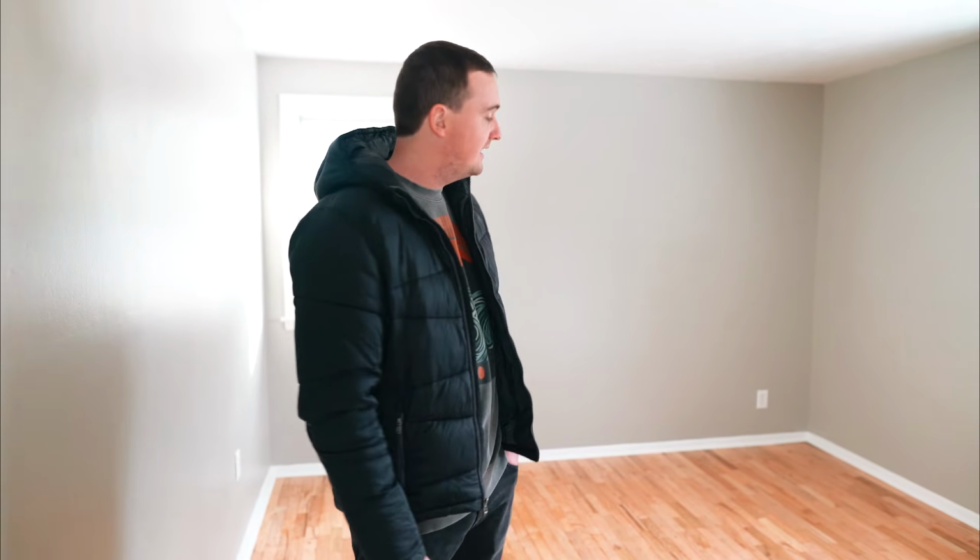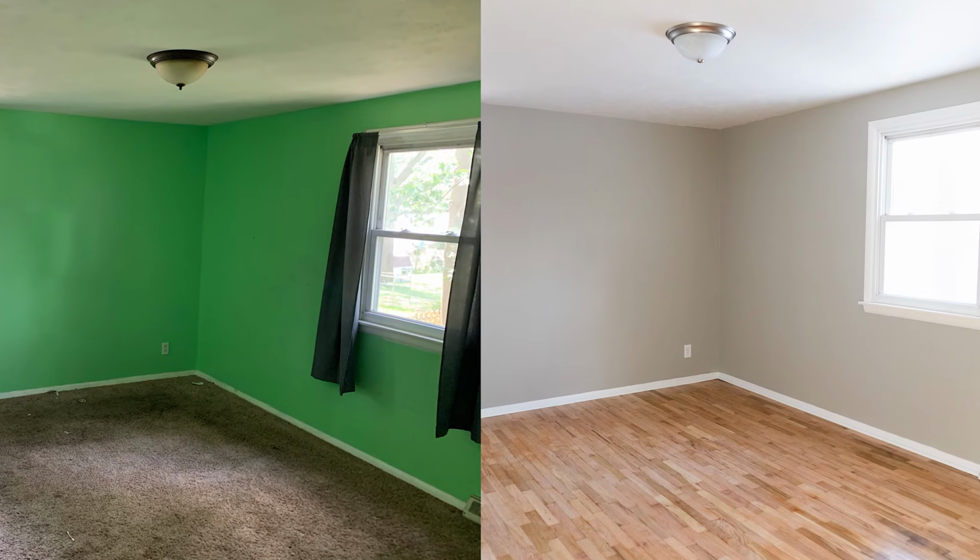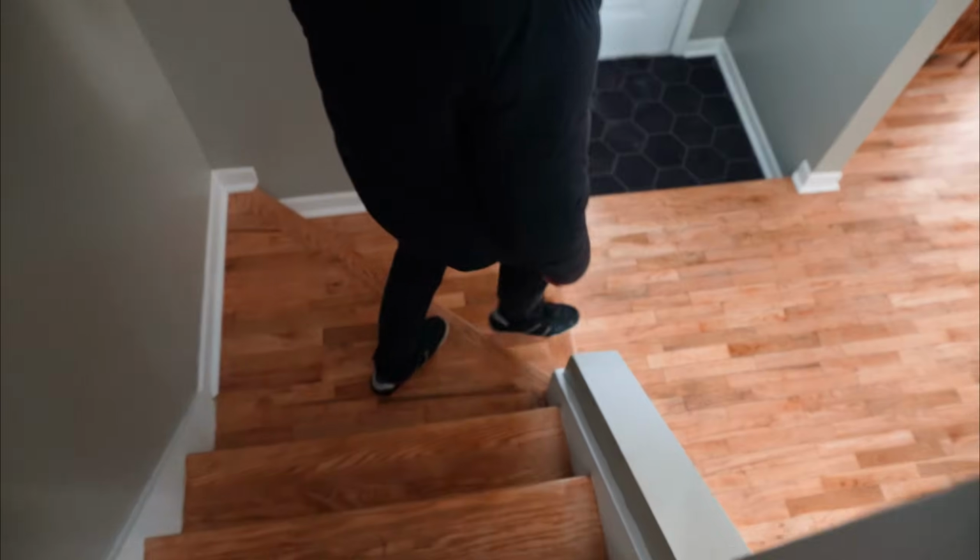So the bedrooms we left empty, we didn't stage them at all. It's just because they look really nice and big when they're empty, and with the refinished hardwood floors and fresh paint, they look nice and clean too. So let's head downstairs and we can check out the basement.